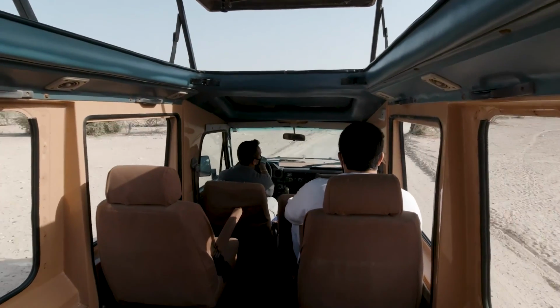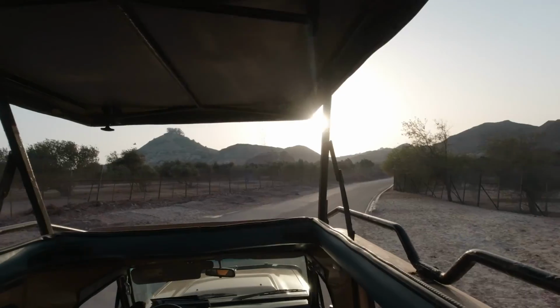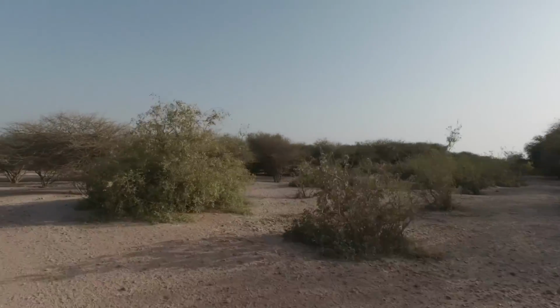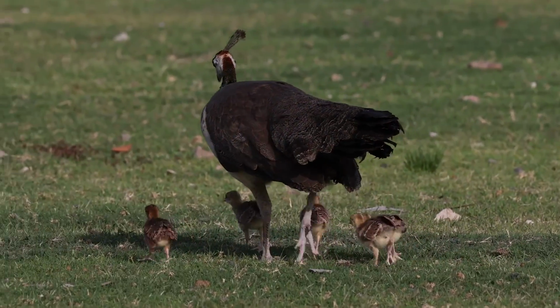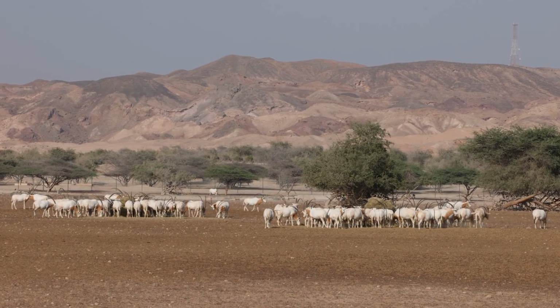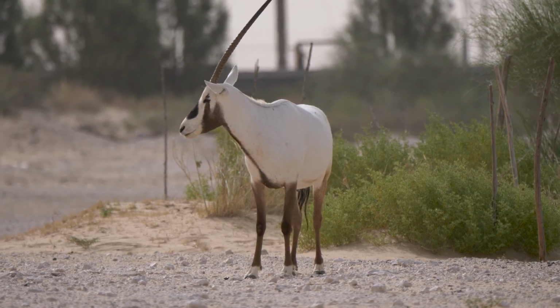The island was initially a private dwelling of the late Sheikh Zayed. Since his death in 2004, his wish was to transform the island into a wildlife reserve. The island is now home to over 11,000 animals and 30 different species. This includes the Arabian oryx, saved from extinction in the 1970s by the late Sheikh Zayed.